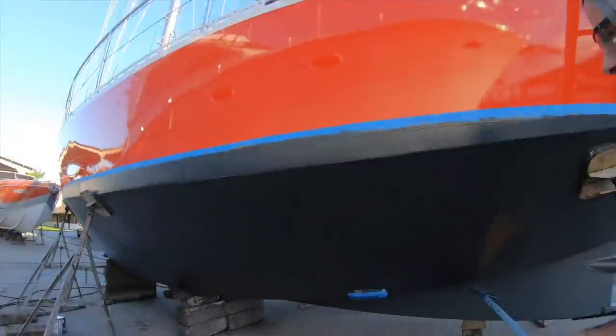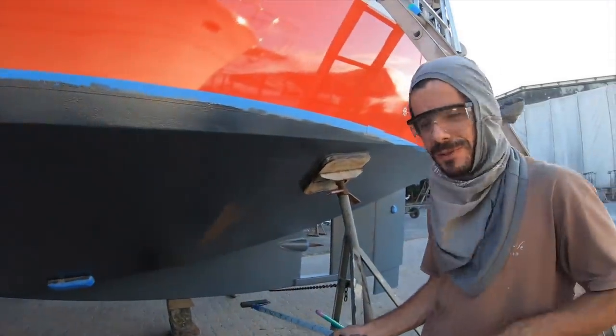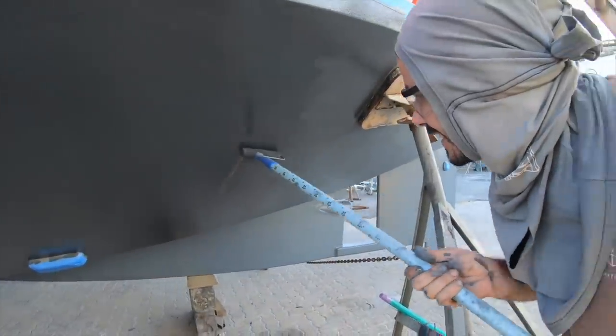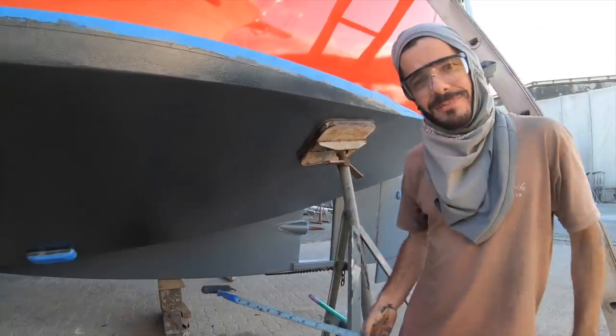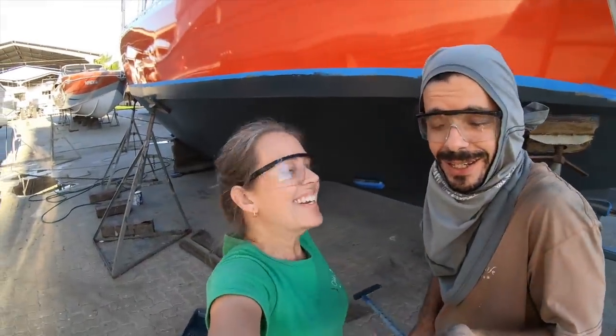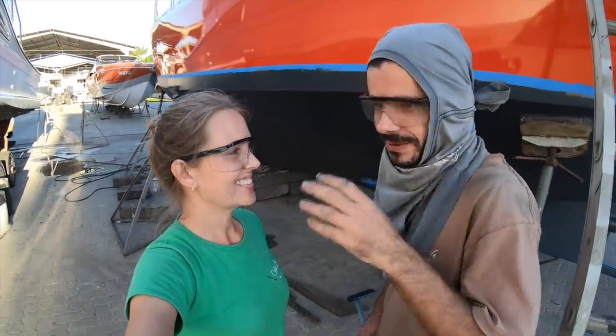Look what we have! Last one, last piece of the first coat. That's so good. Done. That means that soon we're gonna go to the water because we cannot do any other way. Now that we started, we need to paint every day, every day, every day until we go to the water. Problem with today?